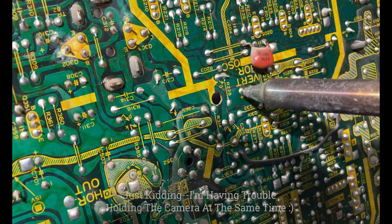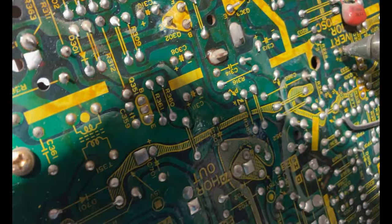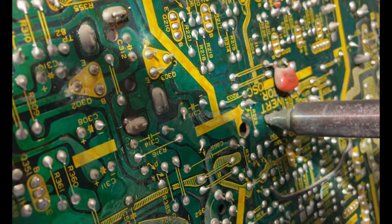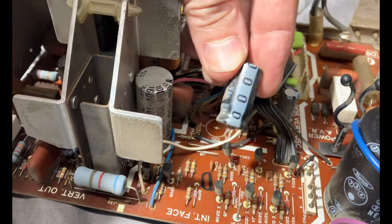If I can find it, it's hard to hold the camera and do this at the same time. I missed that one. Let me change my angle. It's got to go all the way through there. There it goes. Just like that. So now both legs are free, and now we can pop that cap out. And there it is.